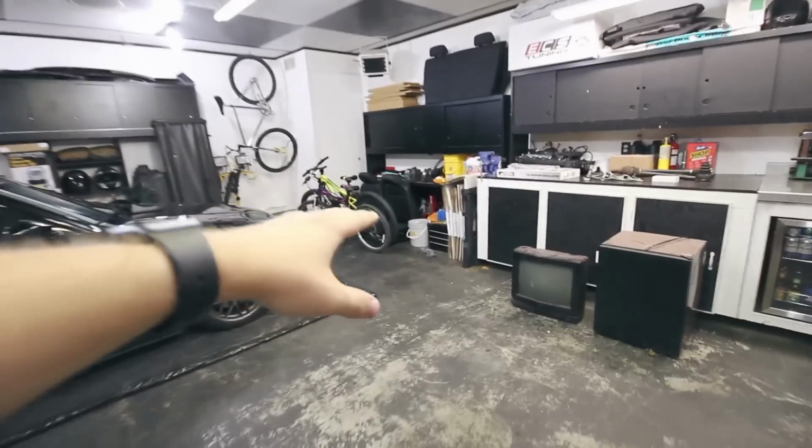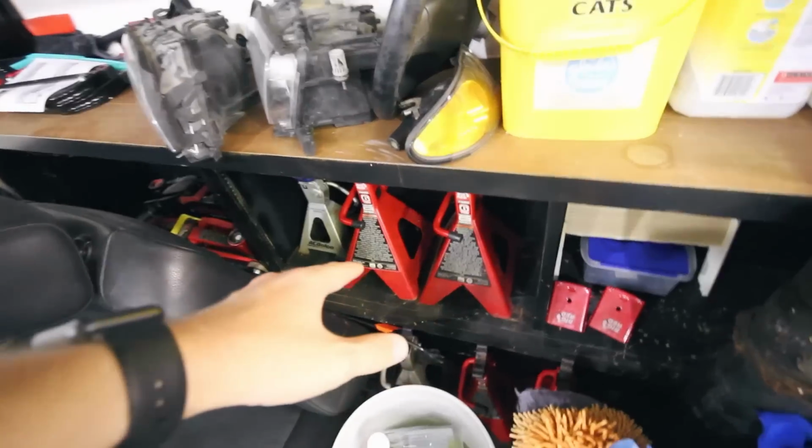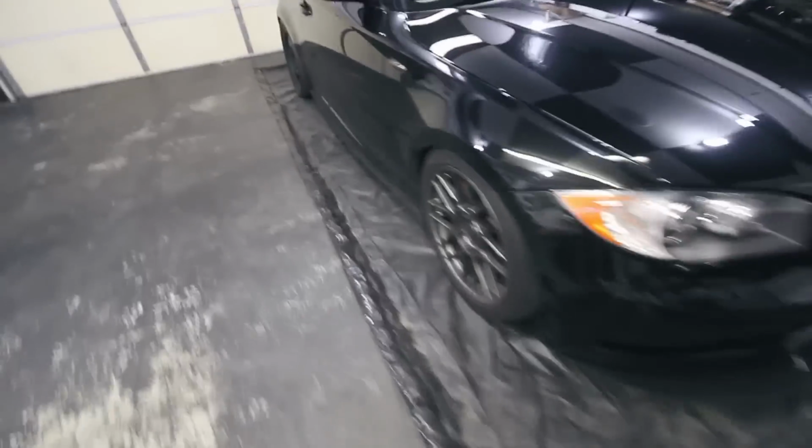I used to have some older, crappier jacks over here. I still hold on to them for some reason. But even anything like this, if you guys are just starting out, is a lot better than nothing. And obviously, anytime you're jacking up a car, be sure to use jack stands. I've got an assortment with some wheel chocks here. Don't get under there with just a jack under it. That's no good.